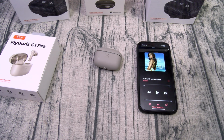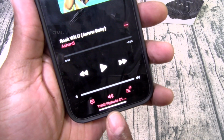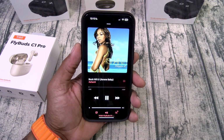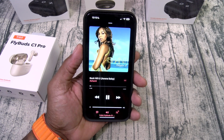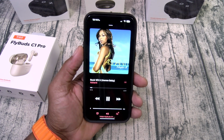Okay. Now you can immediately feel the noise cancellation. You see I already paired them up. FlyBuds C1 Pro. All right, so let's check these out. Okay, I got some Ashanti Rocket. Okay, excellent clarity. That bass is thumping.